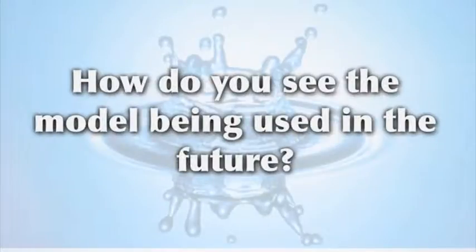How do you see the model being used in the future? I see it being the standard we use for any project, commercial building or subdivision or any type of development that we do and use every time we do it.